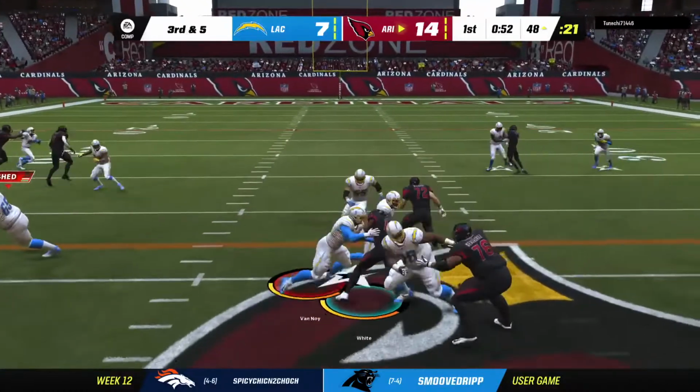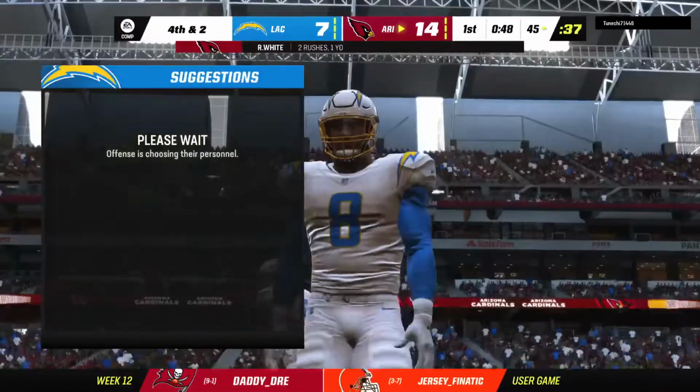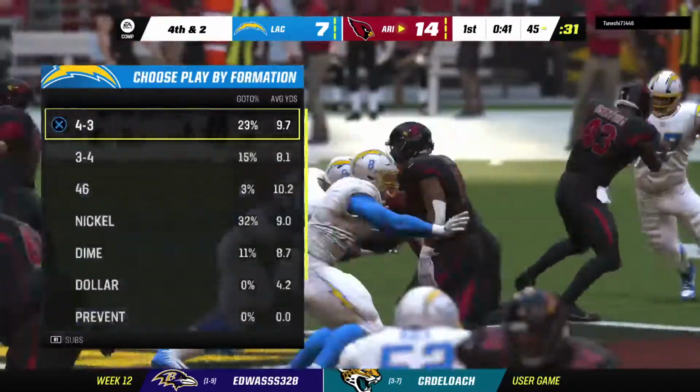Now a give up the middle. This is White, and this will not be enough. On 3rd and 5, he only gets 3. Now that was a big-time play by the defense. They as well knew where the first down line was, and they didn't let them get anywhere near it.